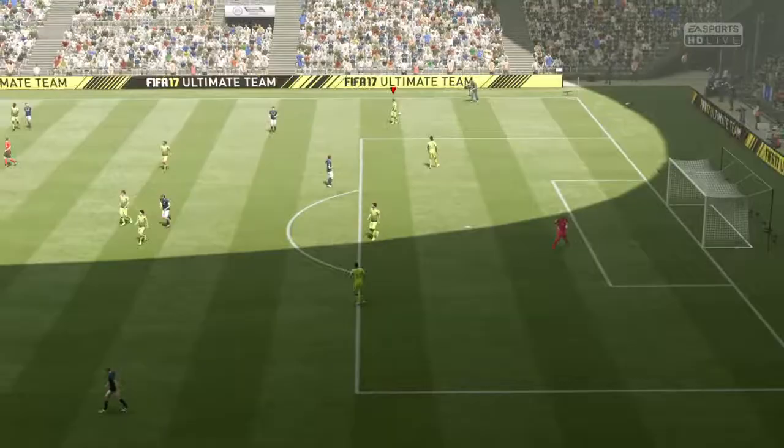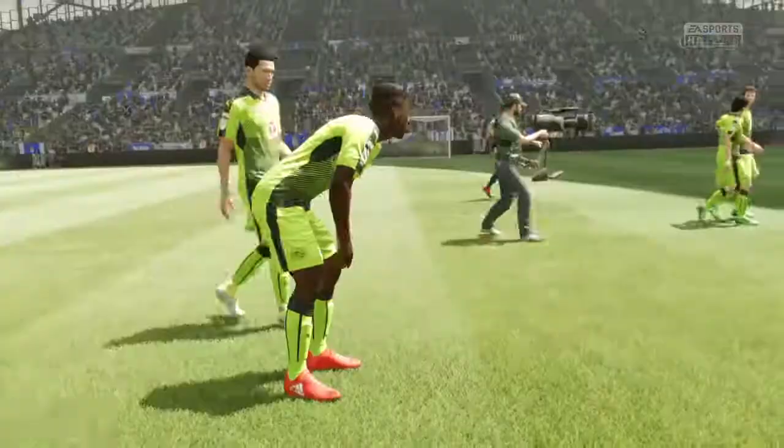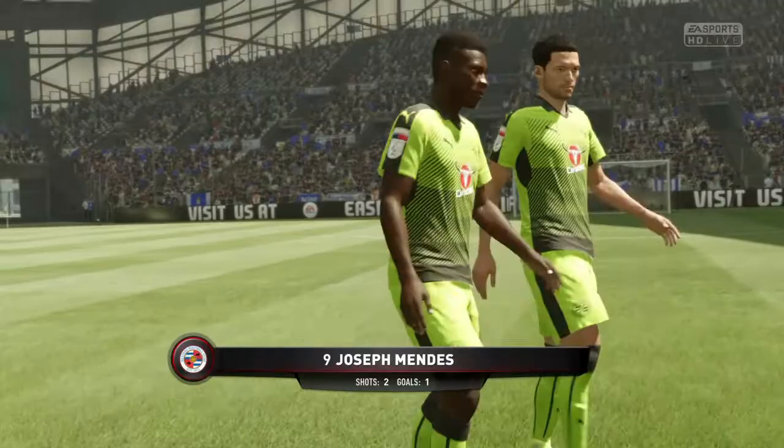1-1 at the break. I think that's a good performance, isn't it, Alan, from him in the first half? Well, he stepped forward for his team there with that equaliser.